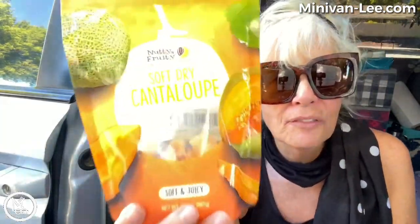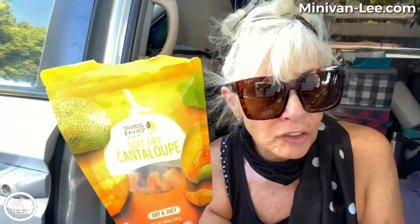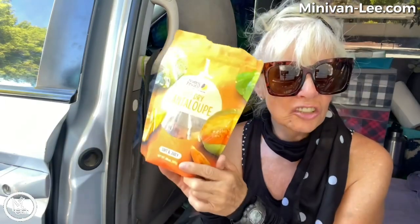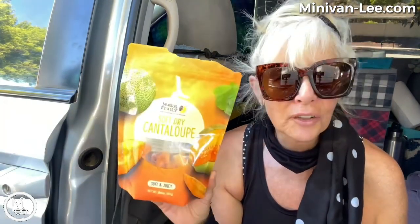Here's another treat we found. Let's see if you can see it. I've never seen it before. Soft dried cantaloupe. Cantaloupe. Unbelievable. Well, it says soft and juicy. Ooh. We like soft and juicy, huh? Yeah. So, soft dried cantaloupe. The brand is Nutty and Fruity. Well, obviously we liked it because there's not that much left.